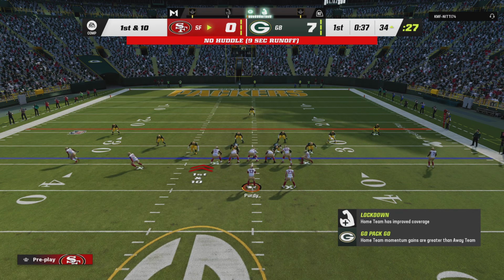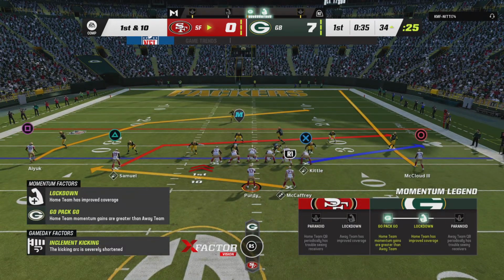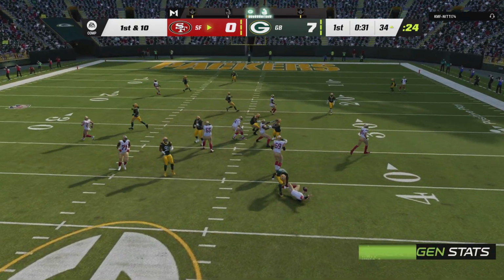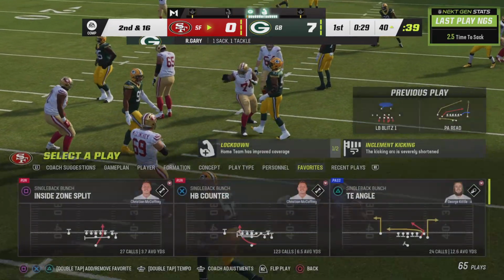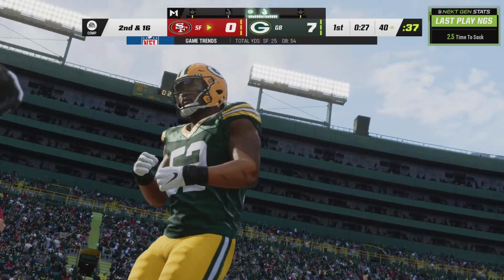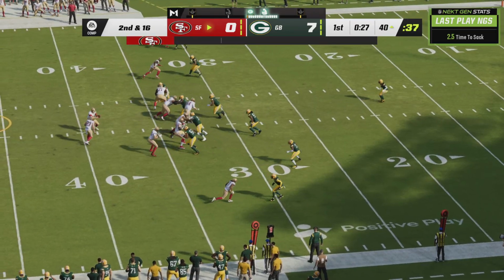From the 34 now, here's 1st and 10. They go play action here. Purdy. And he's going to go down. They get to him back at the 40. Rashawn Gary that time fighting free and getting to the quarterback.